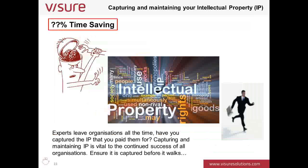And then the final one, this one's a difficult one. Again, I can't estimate time saving. Capturing and maintaining your intellectual property. This is a difficult one. It's a bit like an insurance policy. Experts leave organizations all the time. And the question is, have you captured the IP, the intellectual property that you have paid them to develop?